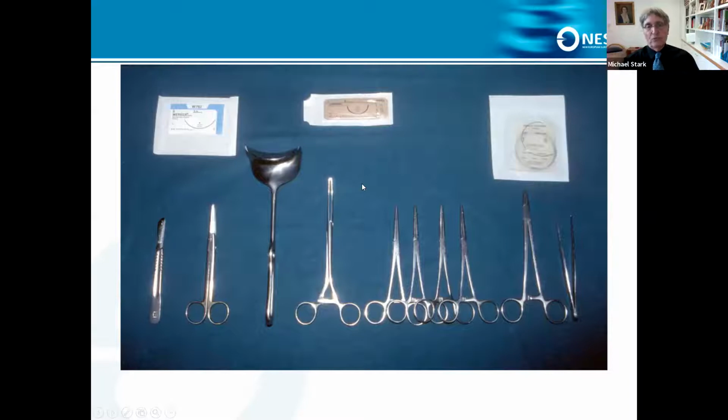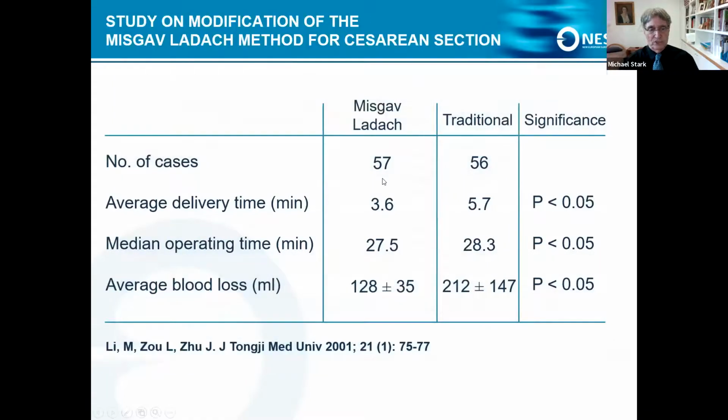Burkina Faso, which is the poorest country in the world, 95% of all surgeons are using this method today. And it is very simple, only 10 instruments are necessary and only 3 stitching materials. Now, the statistics, I will go very quickly over them because they are boring. All are showing the same.